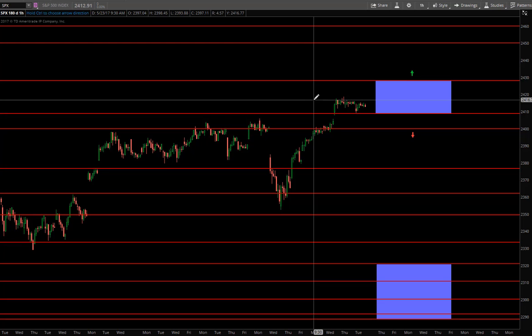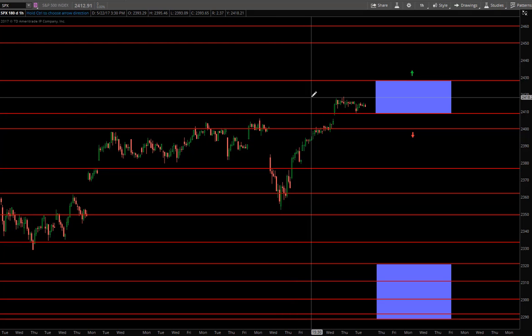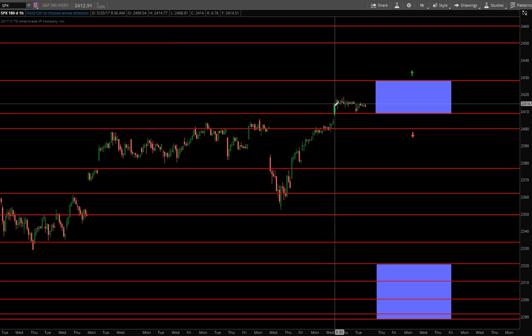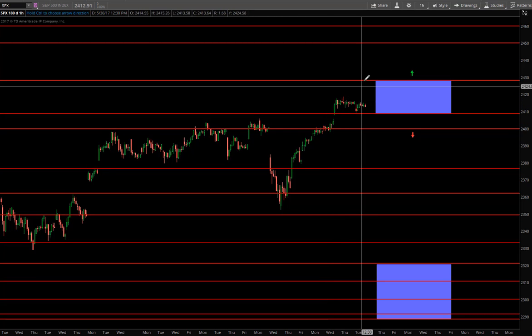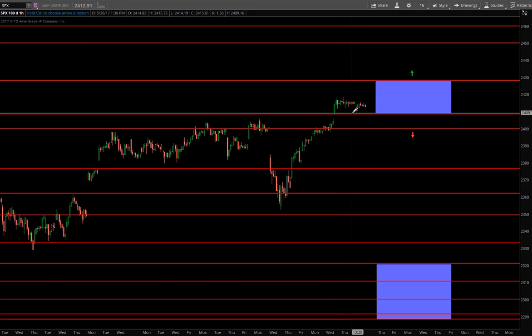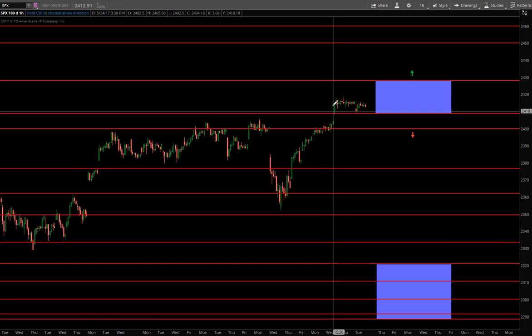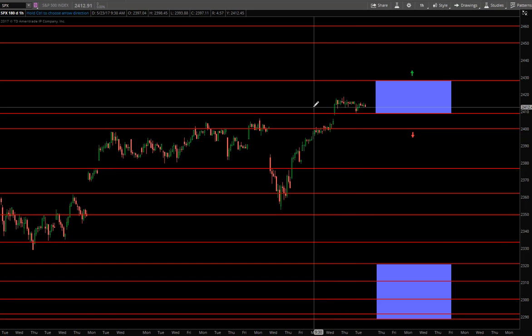It doesn't always go the way our analysis is, and that's why we always have multiple scenarios. You saw in our last video we had 3 scenarios. This was one of them. We haven't got a lot of follow through from here, but it is holding this support level right now, which was resistance. It peaked above it or gapped above it, and now it's holding it. So it should be rather interesting. So we're definitely watching this week.